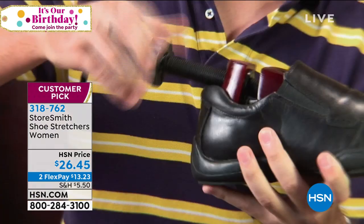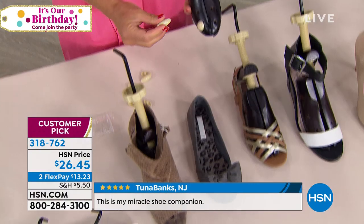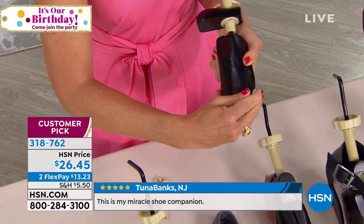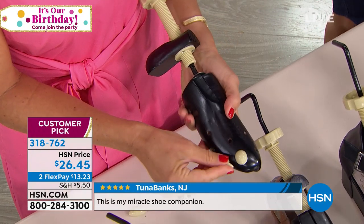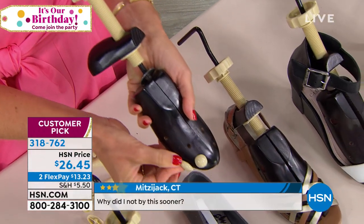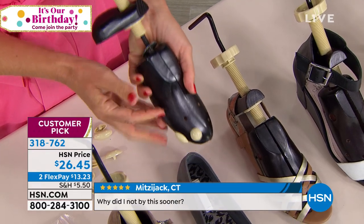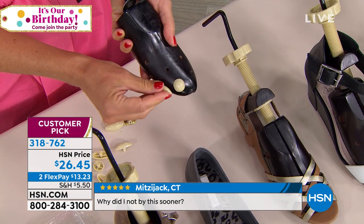I love that everyone has written in and said, should have made this purchase a long time ago. Use the stretcher overnight and voila, it's like you have that cobbler come to your house and you get that custom fit every single time. Remember, we have two different sizes. These are for women only. Women's 5 through 8 is your first choice, or women's 9 through 11. And you said to do them in little increments, like stretch a little bit at a time so you can get that perfect fit, right?